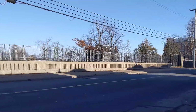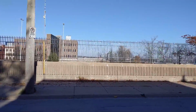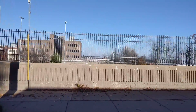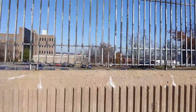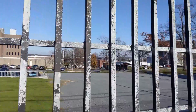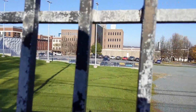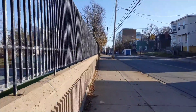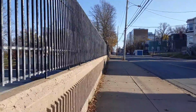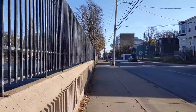So if you'd like to have a look at what's behind that fence, I'll walk over. I don't think the military will mind if I just take a few shots down over the fence here. There's not much to see anyway, but that's basically the yard down there. It's quite a big area for the base. It takes up, I would say, a few acres. It's quite a large place here.